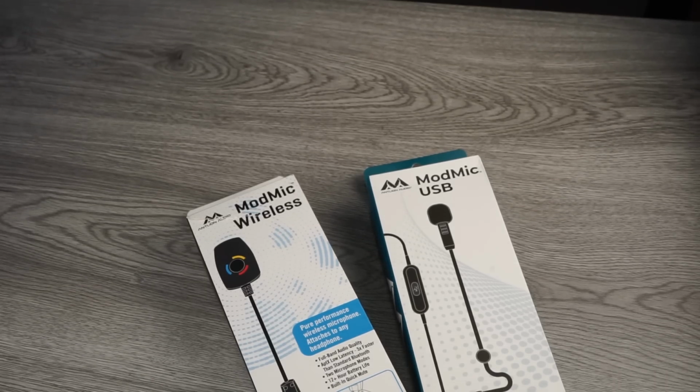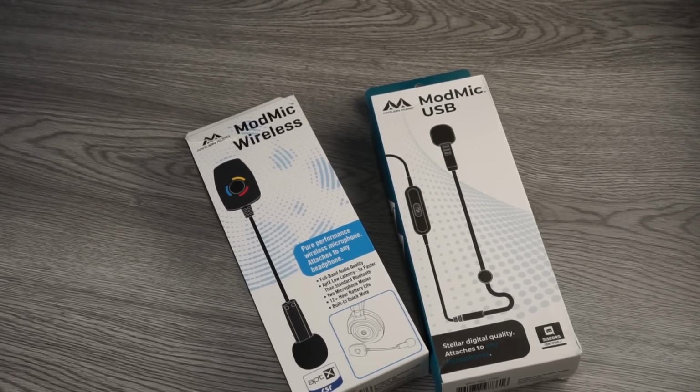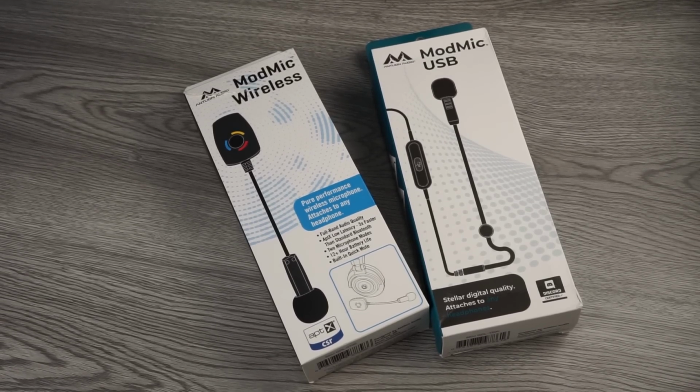So now let's say you're looking for a gift for somebody that is into gaming, but they already have like their perfect set of headphones and you don't really know what gaming headset to buy them. You don't know, they may not even want a gaming headset. Well, the ModMic wireless microphones are a great solution for anybody looking to buy a microphone if you're already happy with the headphone that you have.